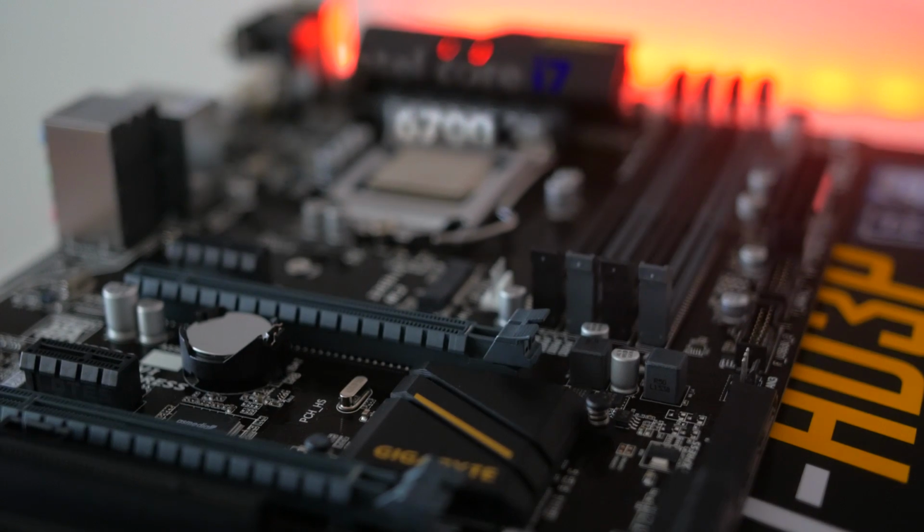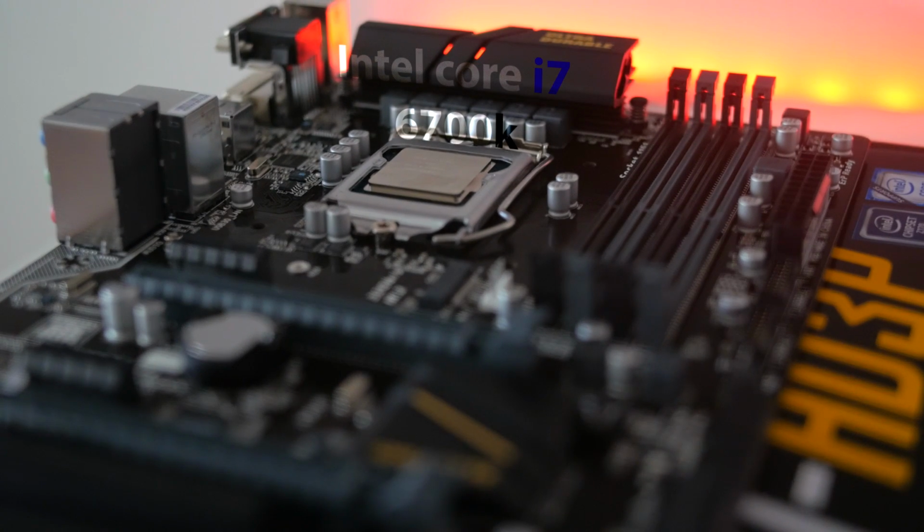Starting with the CPU, I have the Intel Core i7-6700K. It is an amazing CPU, probably the best one out there that isn't super expensive. It can handle all daily tasks, it can handle all gaming, and it can even handle 4K video editing without any issues. It even mostly performs the same as the 6800K, which is a lot more expensive. Here's a great comparison by Hardware Canucks, so check that out.